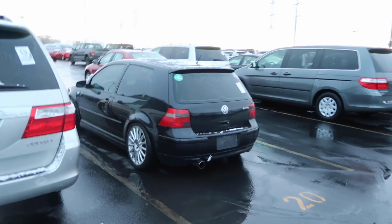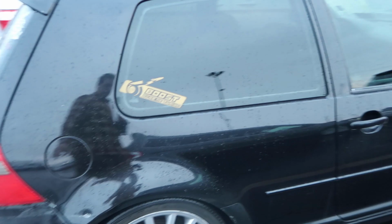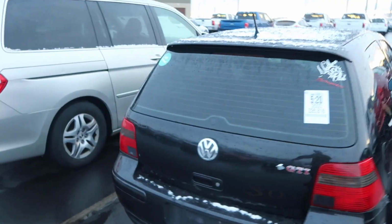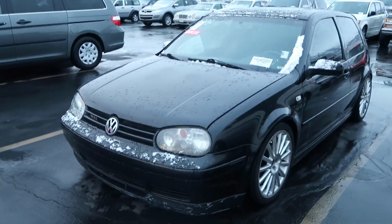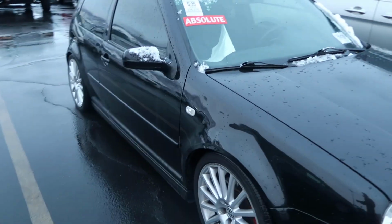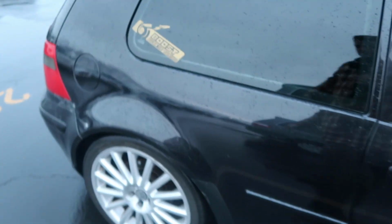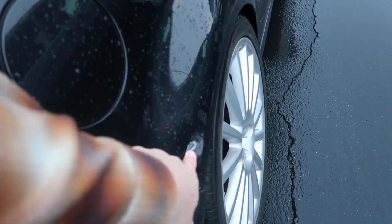Okay, here's another car I was looking at. This car actually we saw a couple of weeks ago when we came by. So this reminds me a lot of the $900 GTI that we had. It does have the full body kit on it, and that came from factory, and the front lip is pretty beat up. This fender is beat up. The fenders are rolled. This is pretty bad back here. This gouge in the fender.